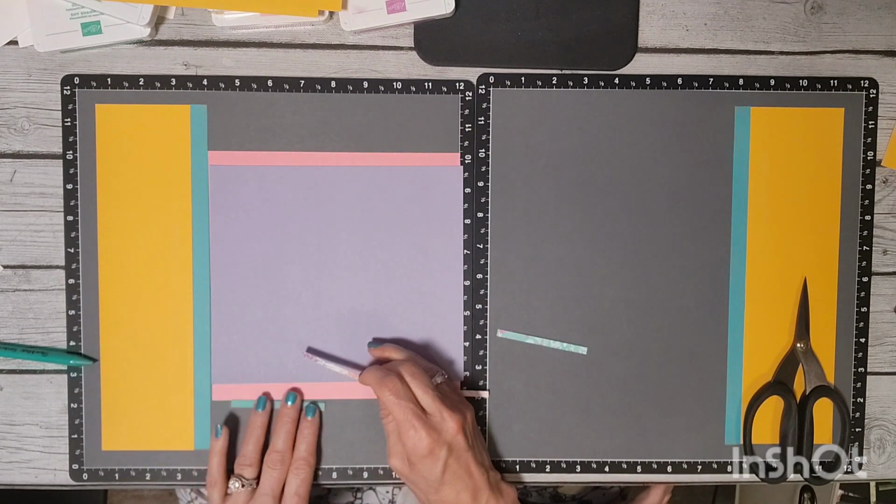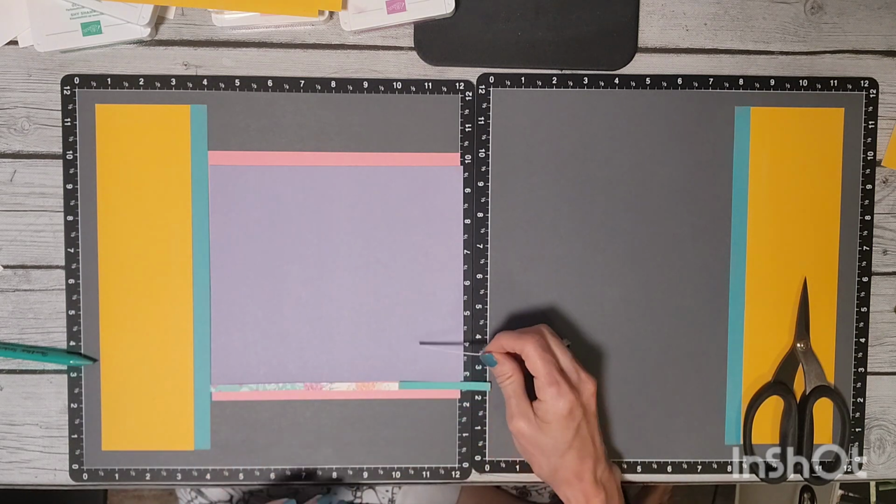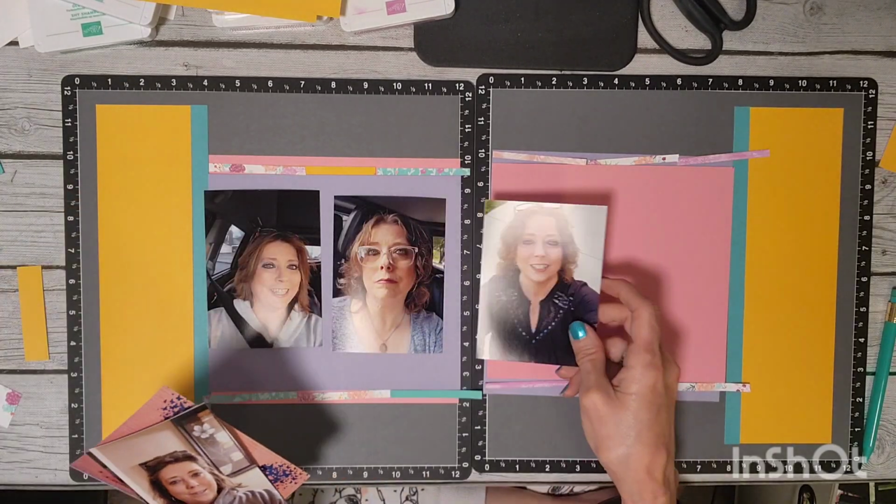I'm now cutting the cardstock from the Unbounded Beauty collection, about 1/8 of an inch high and 3 inches wide. Now, I'm going to try and figure out how I want to position these pictures.